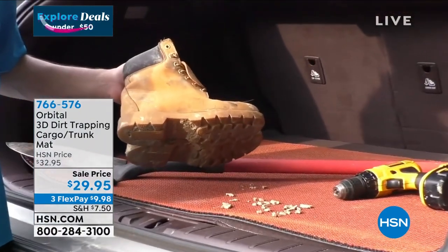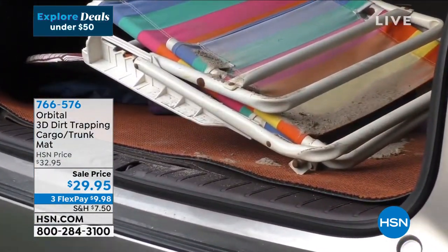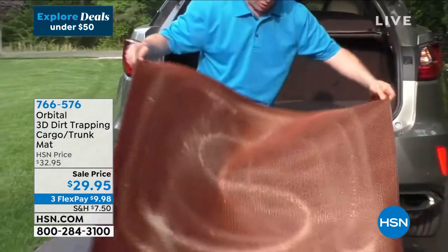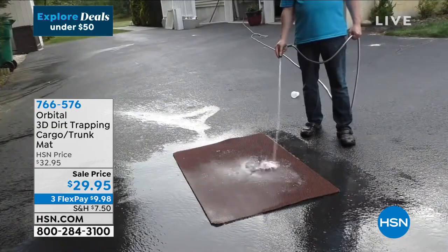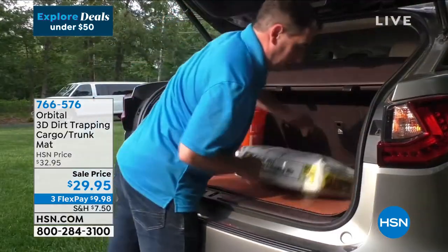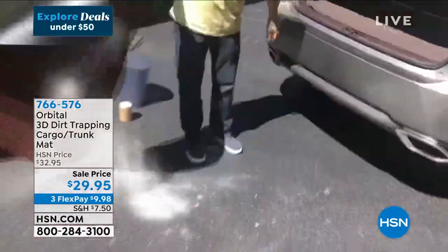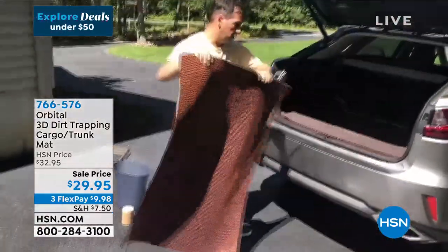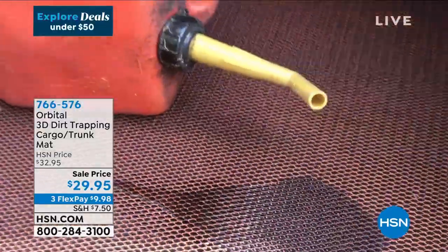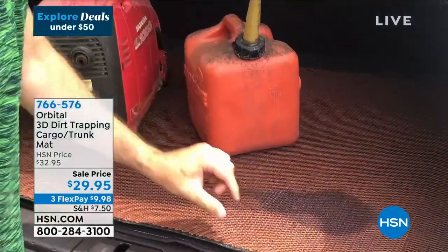By the way, since we're talking about the trunk, let me talk about the Orbital 3D dirt trapping cargo trunk mat. The top part of the mat has that 3D technology. There it goes, look, it traps and holds and prevents liquids, dirt, sand, anything else you put in the car every day from here and there. And then the backing is made of a PVC material that will grip to the car so the mat stays in place. $29.95, we have it in a black charcoal, and a black red.